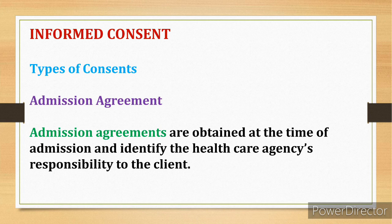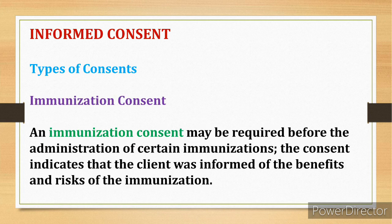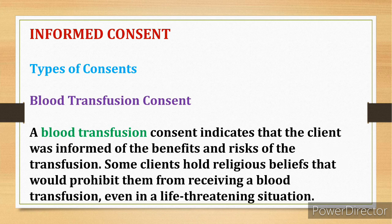There are different types of consents. Admission agreement. Admission agreements are obtained at the time of admission and identify the healthcare agency's responsibility to the client. Immunization consent. An immunization consent may be required before the administration of certain immunizations. The consent indicates that the client was informed of the benefits and risks of the immunization. Blood transfusion consent. A blood transfusion consent indicates that the client was informed of the benefits and risks of the transfusion. Some clients hold religious beliefs that would prohibit them from receiving a blood transfusion, even in a life-threatening situation.